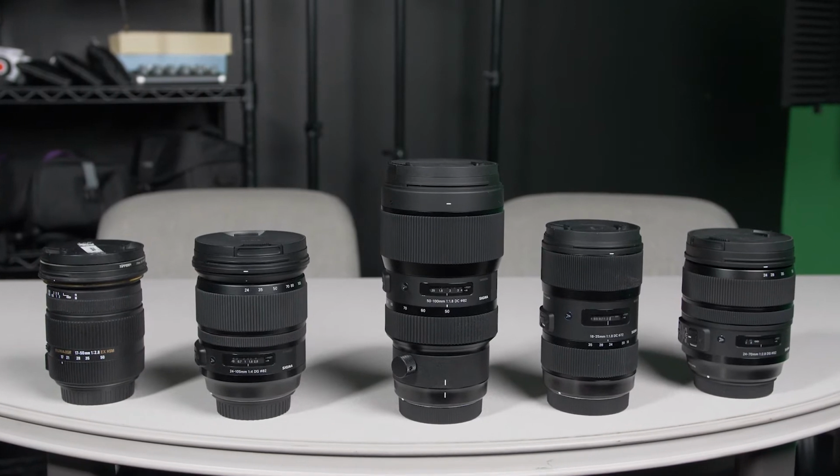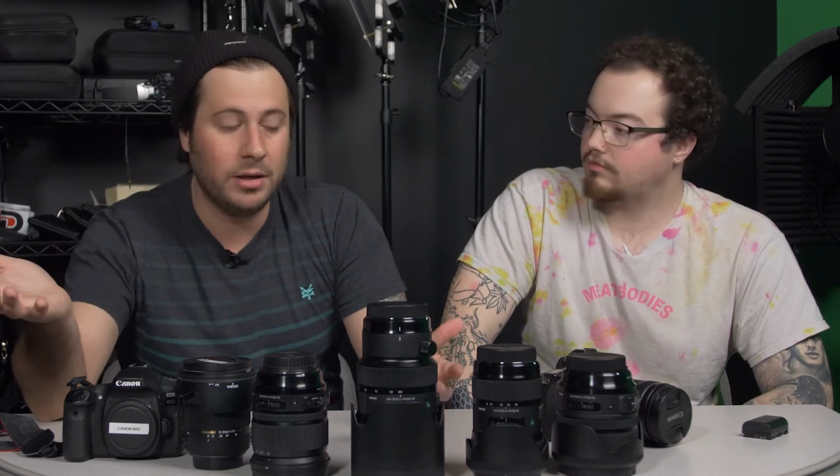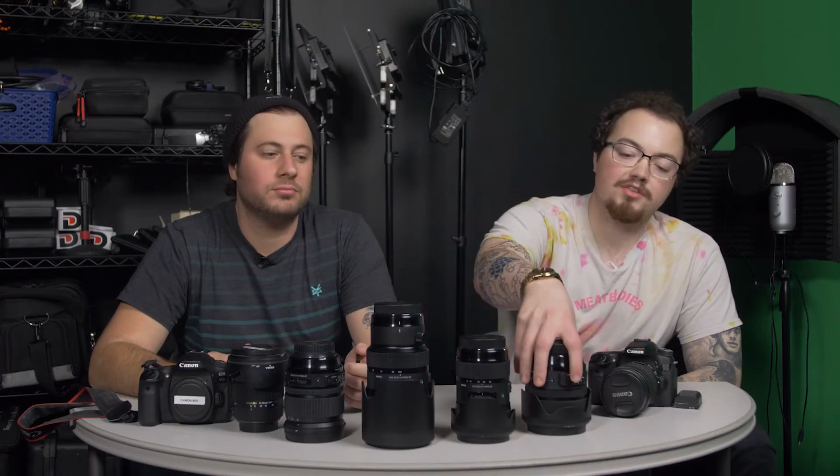For a lot of these, the f-stop stays constant. It's beautiful. When you zoom in, you have the same amount of light coming into the lens and your control over your shooting is much greater. One more thing about the 24-70: it's currently on sale for $1,079, so $1,100, and Canon's version is actually $2,300, so it's a real no-brainer.